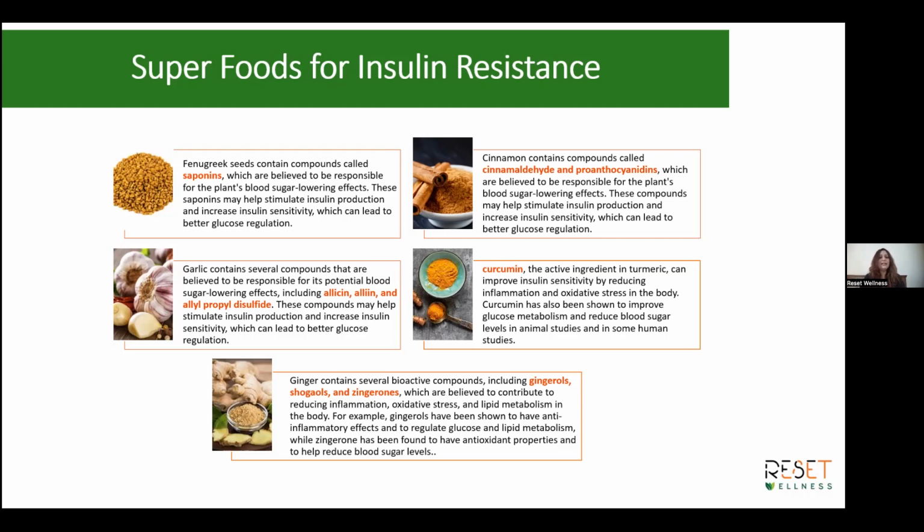Now, coming to garlic, all of us use garlic in our kitchens, specifically with dals and vegetables. Garlic contains allicin, alanine, and allyl propyl disulfide. These are the compounds that play a very important role in your blood glucose metabolism. So is curcumin. All of us use turmeric at home. This is what has been advised by our elders, that we use turmeric in our food on a day-to-day basis. It reduces the inflammation and oxidative stress in the body.